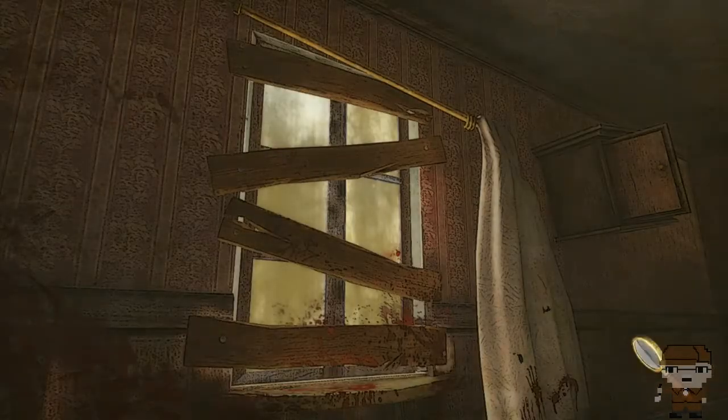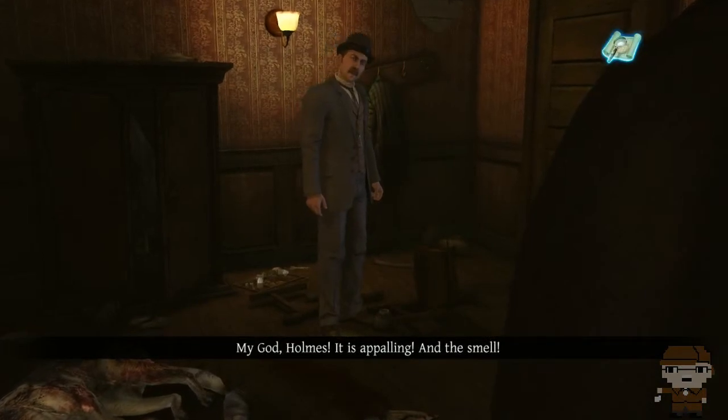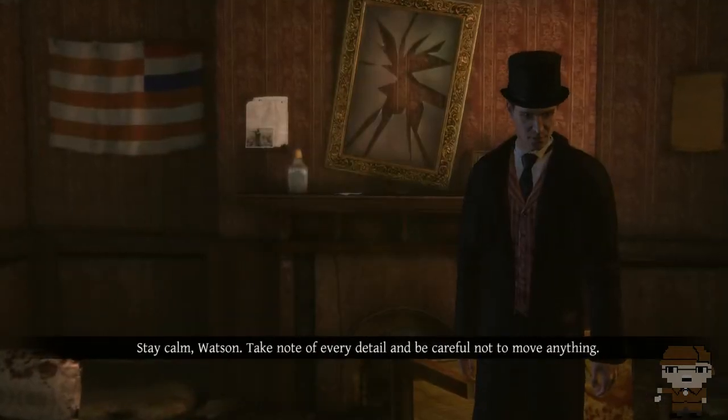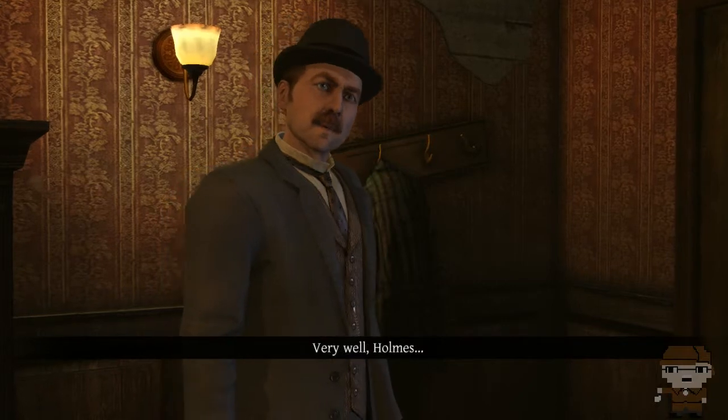One of the things I forgot about Sherlock Holmes is that you gotta have things out. "It's appalling! And the smell! Is that a dead puppy? But what can have happened here? And a dead guy! Take note of every detail and be careful not to move anything." "Very well, Holmes."